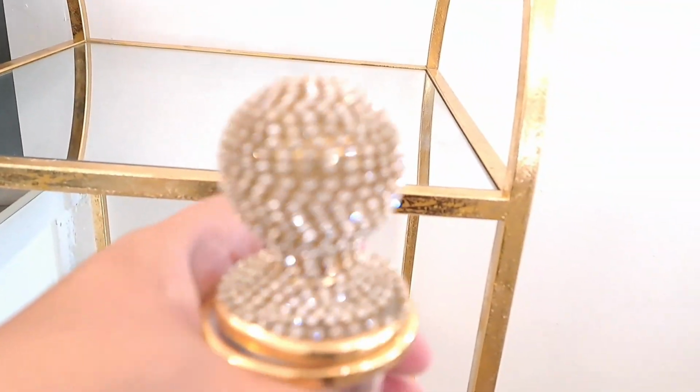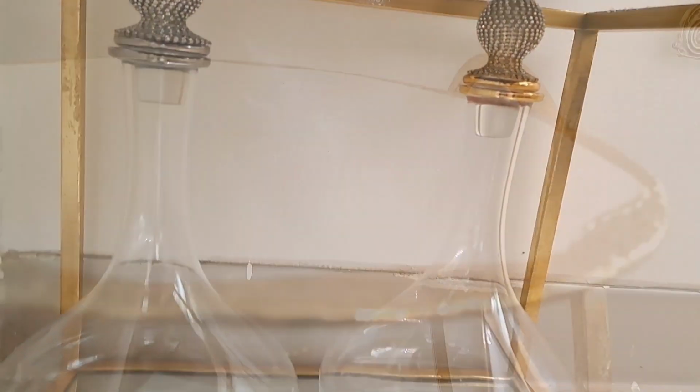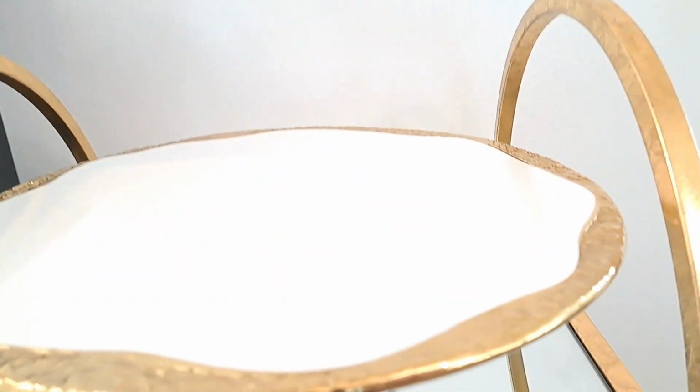I've had it for like a month or so, maybe 2, and as soon as it came out, I had to have it. It's just so beautiful, and you guys know when I sing, I really love something. So friends, what I decided to do is place these beautiful decanters at the bottom because I feel like the glass is going through so you can't see much, so I thought they would better fit down there.